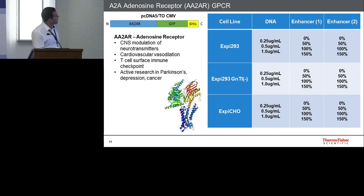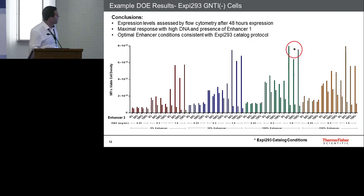Enhancer 2 for Expi2 would be the Expi2 feed, but we looked at modulating all of these different conditions to identify the optimal parameters for this particular GPCR. Without going into all the bars here, what you're seeing on the x-axis is the plasma DNA concentration from 0.25 to half a microgram to 1 microgram per mil, and then with no enhancer 1, with half of the recommended volume, with 100%, and with 150%.